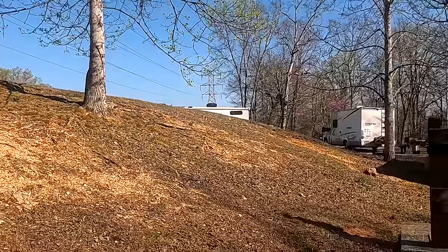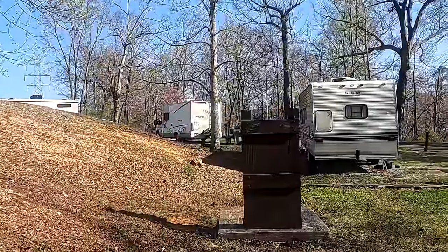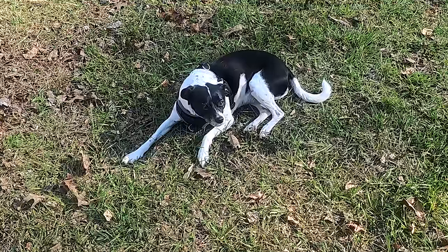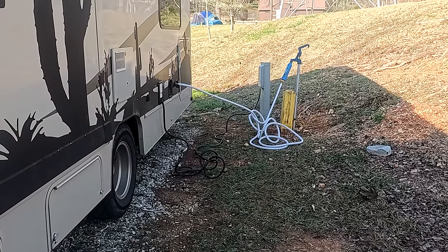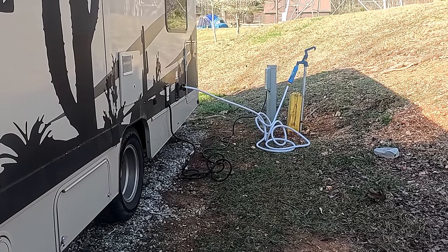Just right over there. There's one space between us. Moo-moo is chillaxing in the grass. And I did get my onboard water tank filled up, and now it's connected to the city port. We are in a touristy area near Knoxville. Most of the campsites were $70 plus or more, but this was only $35 a night. And Jeff got his senior discount, right? Yep, 25% off. Wow, nice.